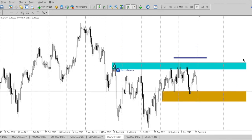The USD CHF, Swiss franc. Price respected this zone here without even touching it. If you look at this demand box, it's been tested one, two, three, and it's back in the same area for the fourth time. So I am seeing a potential break to the downside here, just because a level gets weaker the more times it's been tested. Price is not going to hold, it's not going to be trapped in the range forever. It's going to break someday, and the break I'm seeing is to the downside for the Swiss franc, dollar franc.